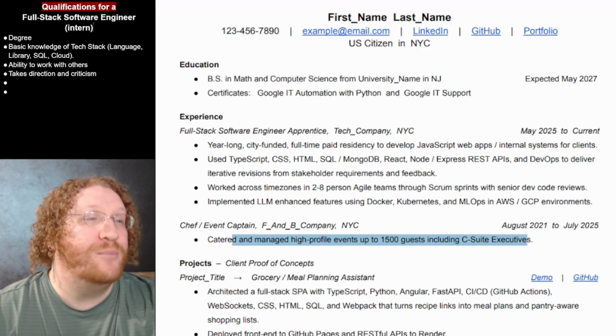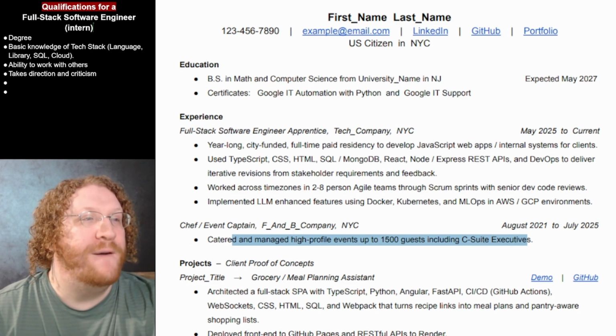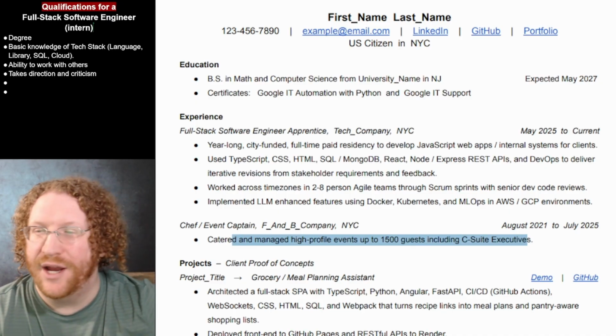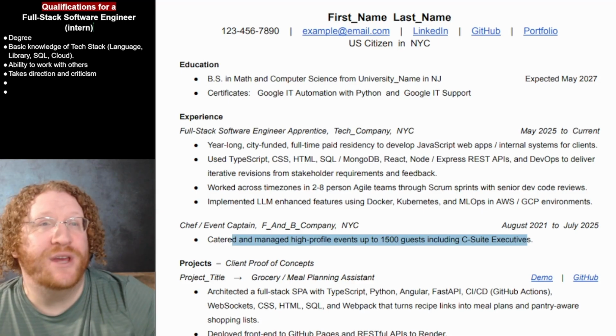I'm in a city-funded apprenticeship, and I want to keep working through my degree. My interest is quant finance, but my apprenticeship in web dev. Okay, so maybe big tech and fintech internships are what I should focus on. I would recommend that.